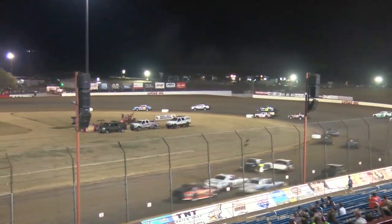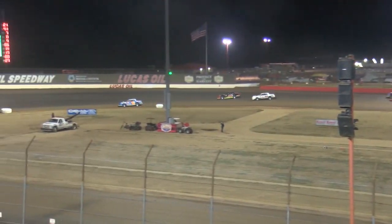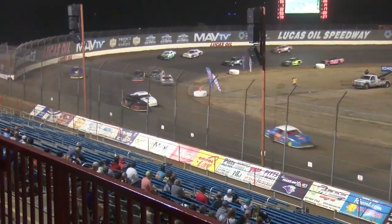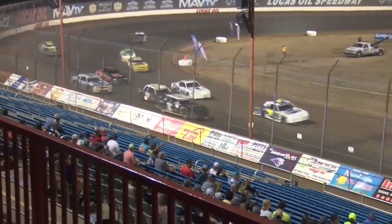Waylon Dimmitt now to the inside of Jeremy Vaughn. That's your battle for second. In the air. Holy, the whole right side ripped off the 9 of Haynes. And he's still, actually the whole left side ripped off that race car. Is that Mason Beck? It might be. Yep, I think it is. And there goes parts unknown.